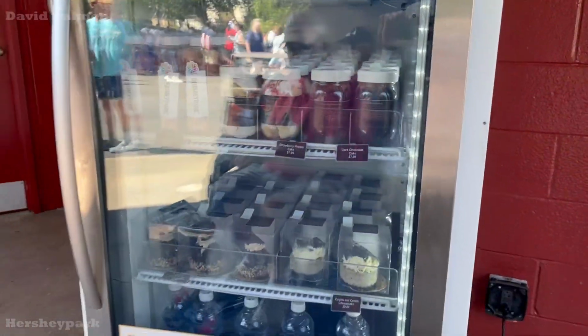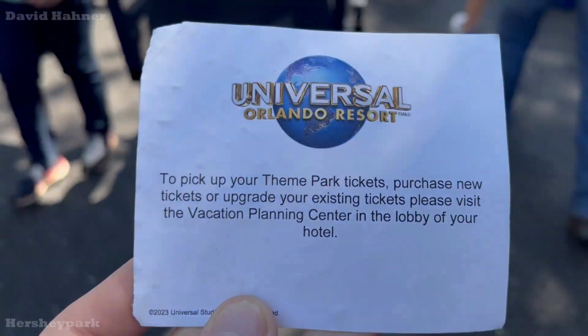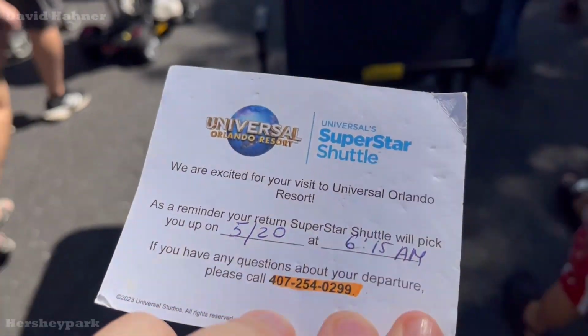How about that? Of all the things you find on the ground at Hersheypark, it's a universal receipt for a shuttle.